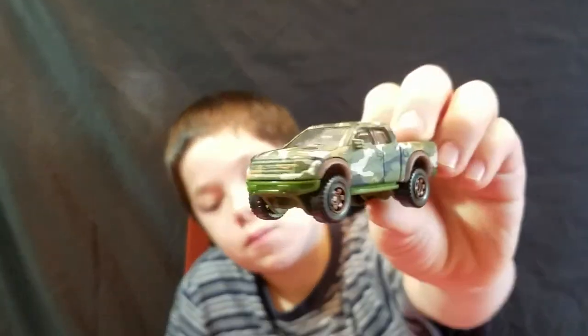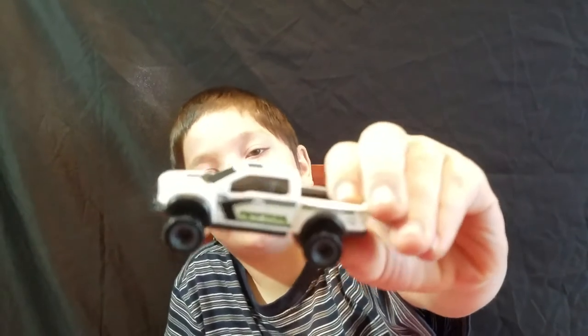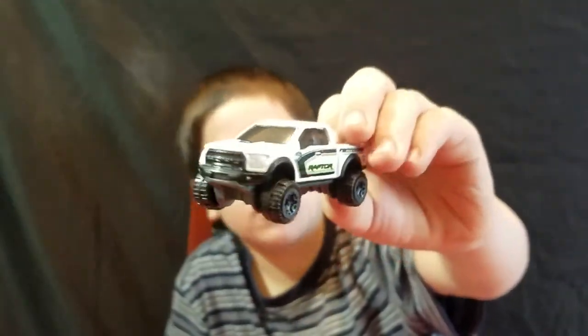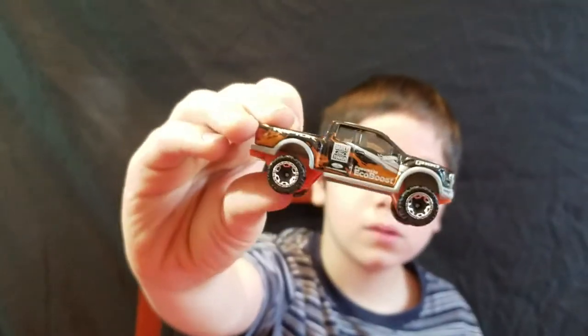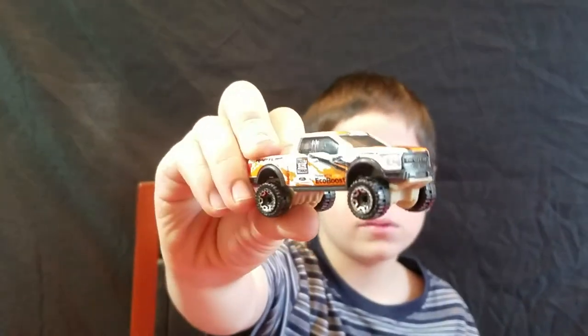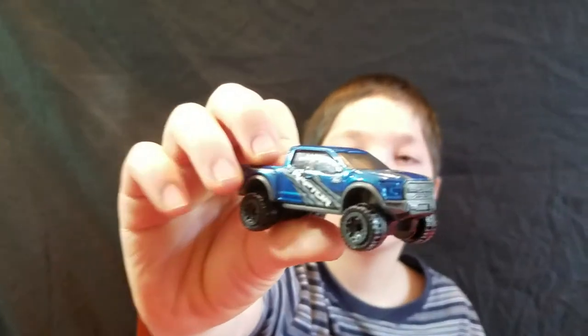So what's next? The Ford Raptor. That's the Matchbox one. And then the Hot Wheels. This one's from last year. 2017. Alright. Is the new black one. And the black one. Equal Boost. White, another white one, and a blue one.